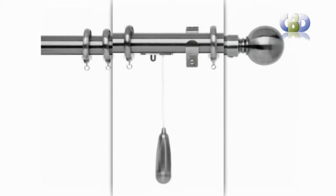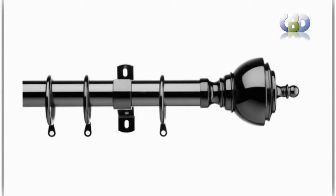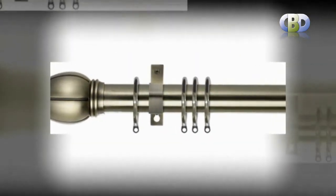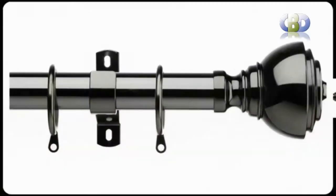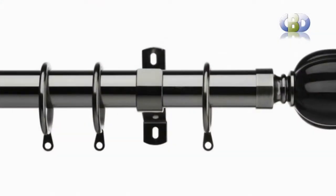Curtain poles and curtain rails are among the accessories that give an interior that all-important finishing touch. Whether it's pole sets or mix and match, you're sure to find the perfect curtain pole here. In addition to standard poles, we have poles without rings for tab top or eyelet curtains, extendable poles, which are so easy to fit, and Polaris, the superb unicorded pole by Swish.